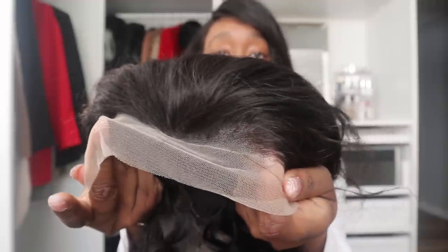This is a transparent lace, supposed to be an HD lace, and the lace is very, very good on it. As you can see, the lace looks really good. It almost looks pre-plucked. And this is how it looks on the inside. This should be maybe 4 inches back, but this is how the parting looks in the inside of the wig. It just looks very natural. The hairline just looks amazing. Love the hairline, it just looks so good.